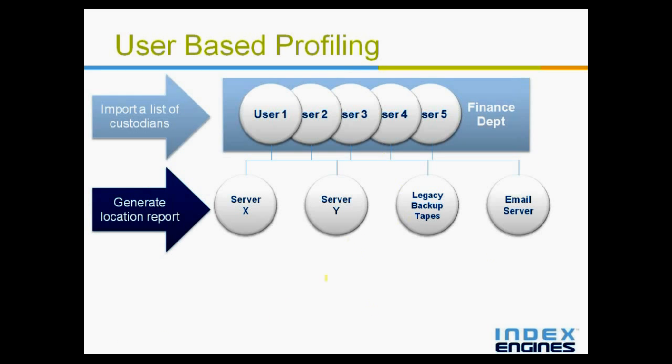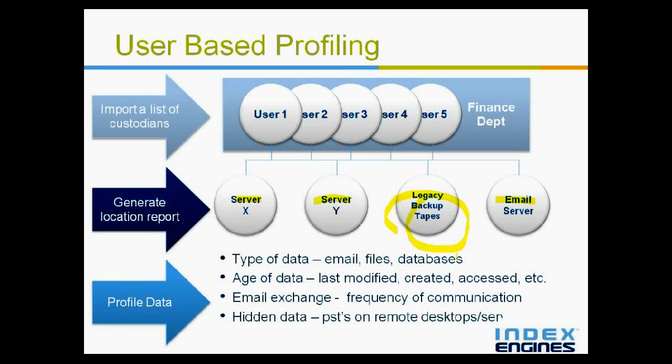So it's going to say, for these 5 users, their data is scattered about the network on server X and server Y, which we know about, and the email server, obviously, but also on legacy backup tapes, because it's backed up on a regular basis. And then you can start profiling the data. It's like, what type of data do they have? What's the age of the data? When was it last modified?